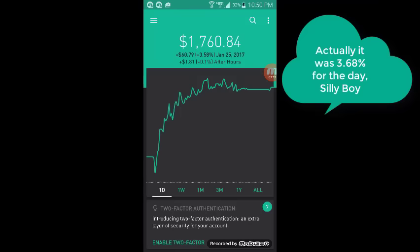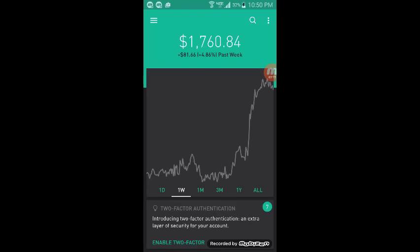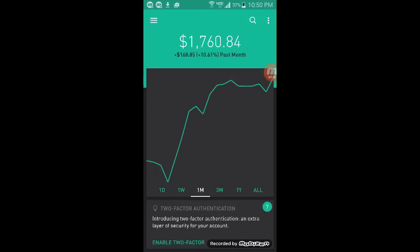If you look back for the week, you can see the week was pretty flat for most of the week, and then the last 2 days it jumped back up. So for the week, we got a gain of 4.86%. Not bad. If we look at the month, so remember that too: for the week, we got 4.8%, and for the month, we got 10.61% profit.